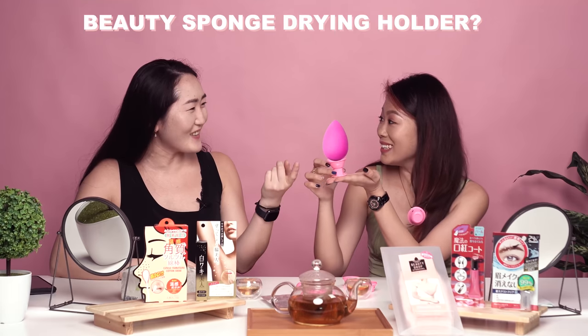I honestly wouldn't think that these are hair curlers, to be honest. Yeah. I was thinking, what are these little cups for? Even if you put it like this, I would think that it's for you to put your egg, or maybe your beauty blender. Right? It's a very good dryer though. It is. After you wash it, you just leave it there and there are holes for it to dry off as well. So I think this is quite a multi-use product.